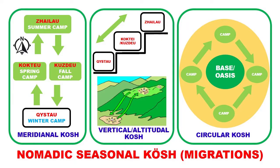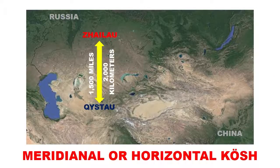So that's meridional Kursh in a nutshell. The next one is vertical or altitudinal Kursh. One thing I forgot to mention, the meridional Kursh would be the longest one. Sometimes they cover distances up to 1500 miles. So it's huge, or over 2000 kilometers. So that's a very long ride. It's a very long migration. But that's what it took in order to survive these harsh conditions and keep livestock fed, chasing these retreating seasonal pastures.